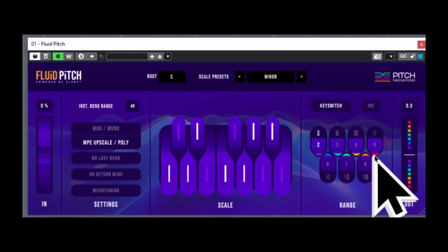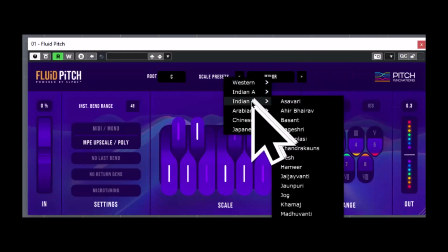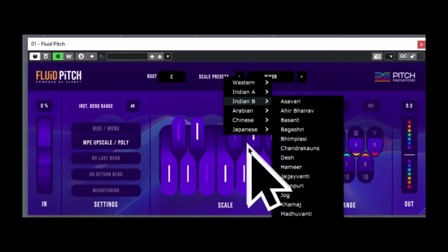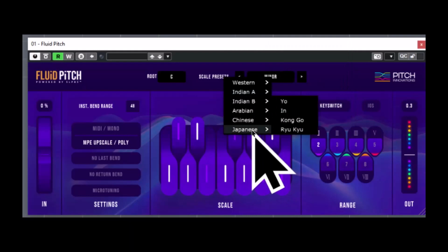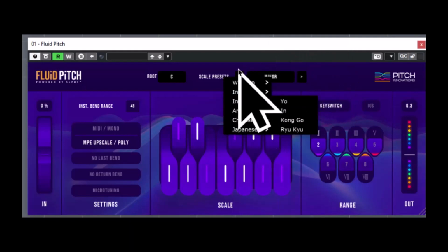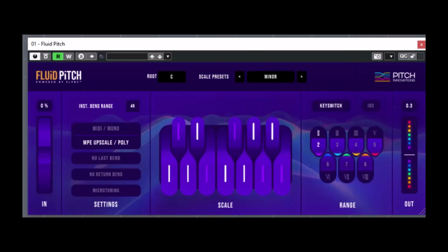It also has micro tuning. It has an absolute mass of built-in scales, again because I've cropped the screen around the unit. Some of these you won't see, but there's a lot of exotic scales and weird scales which you've probably never heard of, which I certainly haven't heard of. How many scales are there in the world? Dozens and dozens and dozens. But you can also create your own scales using this little keyboard here. So I just think this produces some wonderful effects.